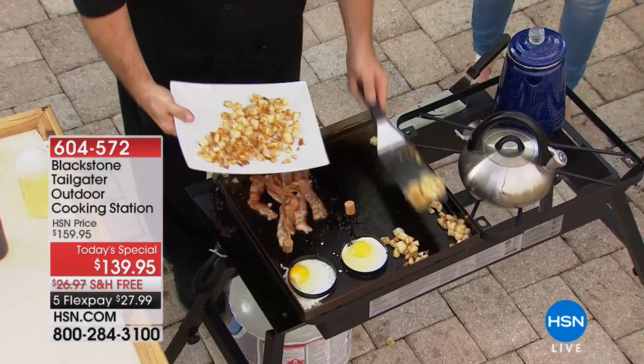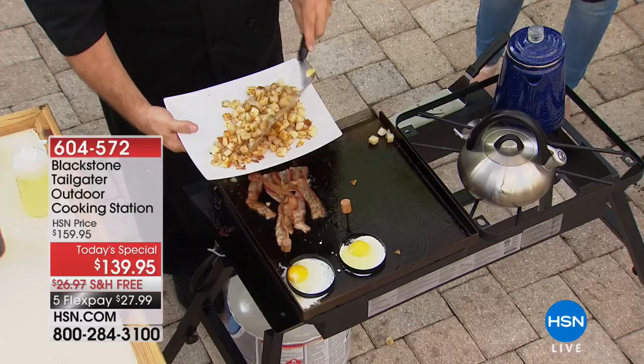In fact, it even comes with a carrying bag. We'll show you how easy it is to set up and cook. Look at all those potatoes. Oh, how much fun, you guys.